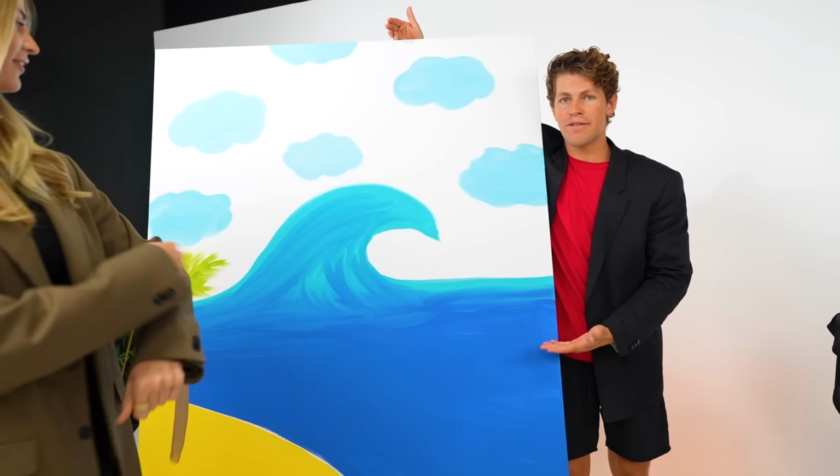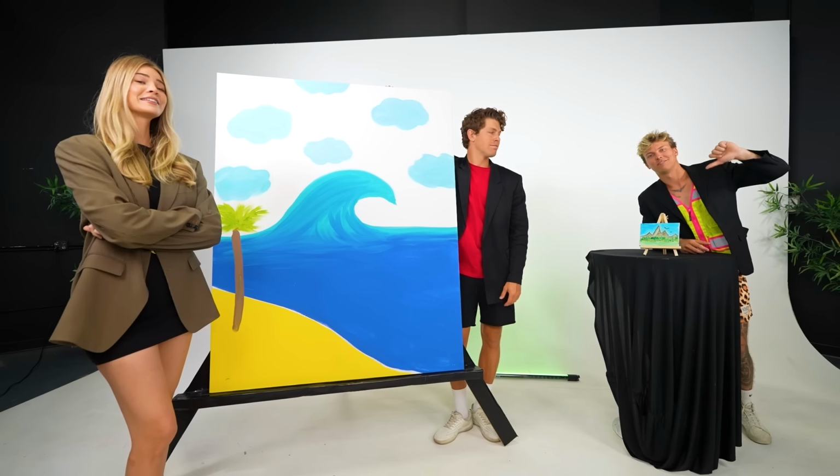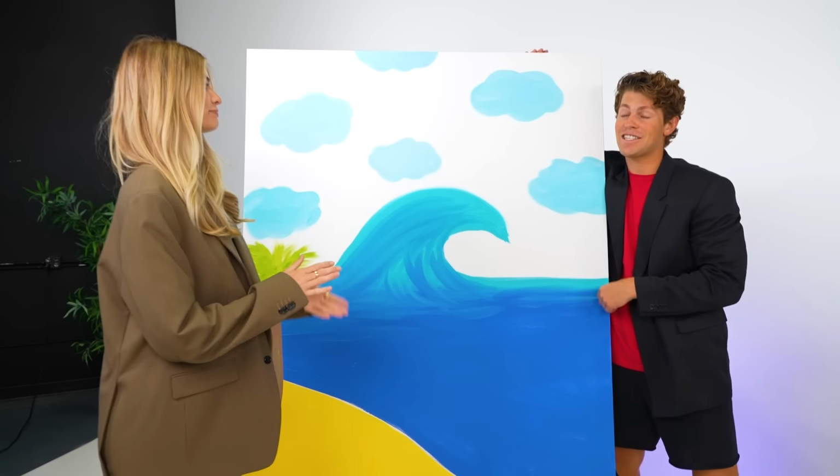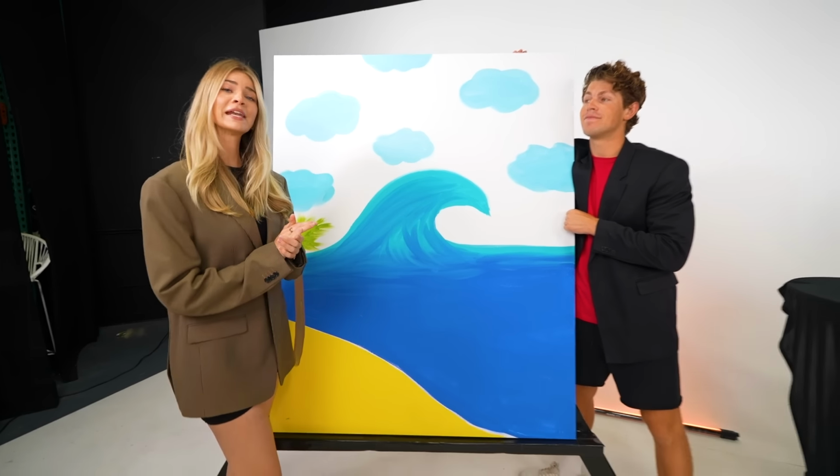Yes, let's go! Moving on to the giant canvas. Wow. This is also beautiful. I know you love the beach. I happen to love the beach. Like, it's our favorite place to go. It is. So it has meaning behind it. How special.